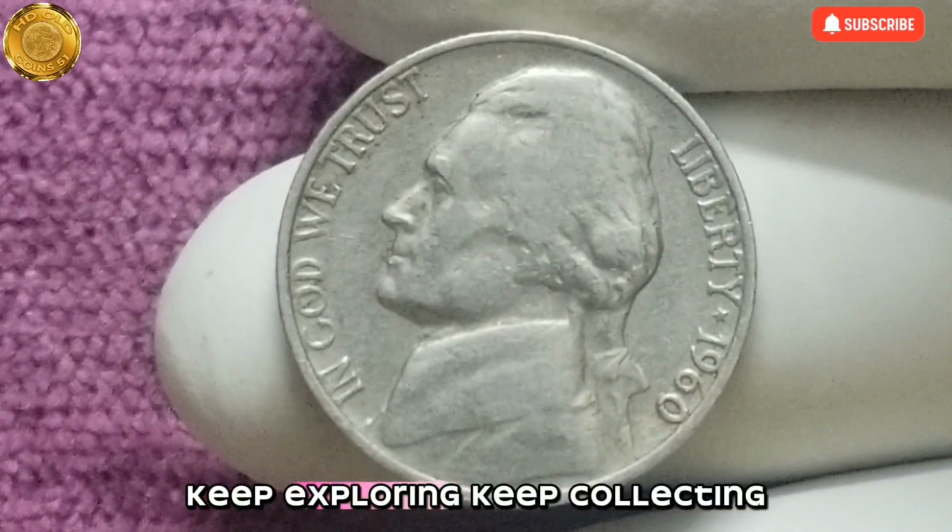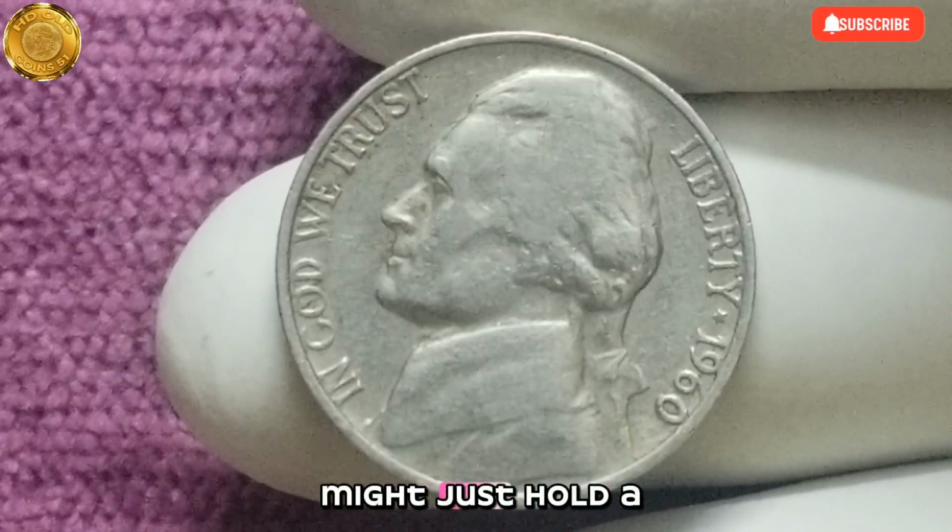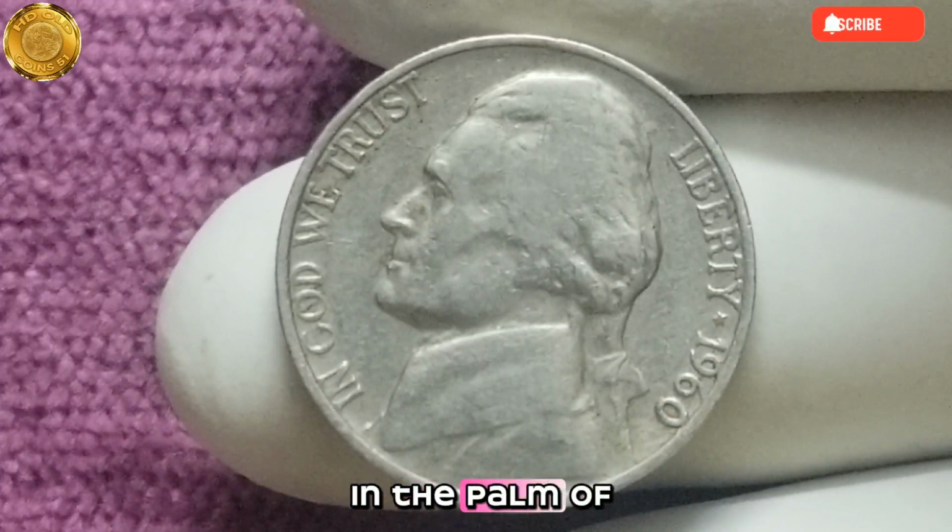Keep exploring, keep collecting, and who knows? You might just hold a valuable piece of history in the palm of your hand.